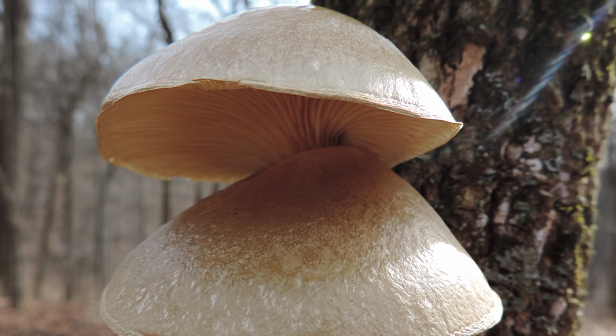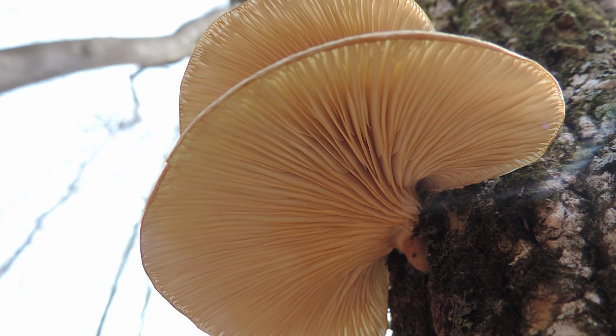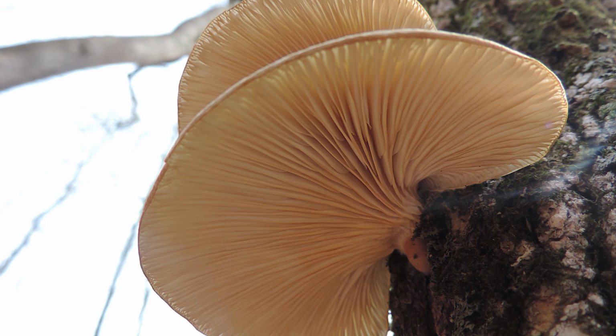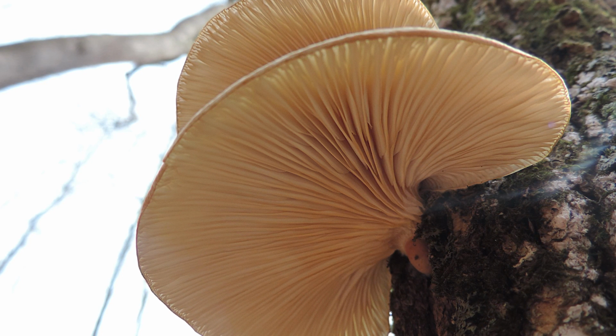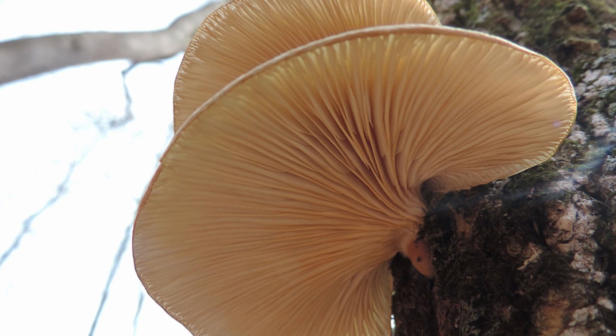Speaking of the stalk, sometimes it's there, sometimes it's not. If it is there, it's usually short and off-center. But sometimes you'll just find an oyster mushroom directly attached to the wood with no stalk. If you take a spore print of the oyster mushroom, you'll find that it's whitish to pale lilac in color.